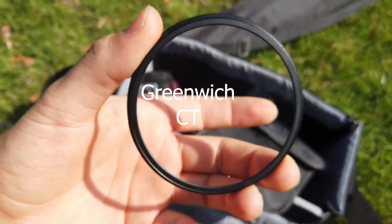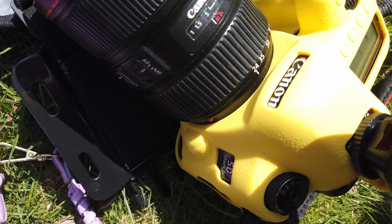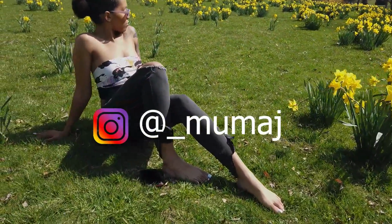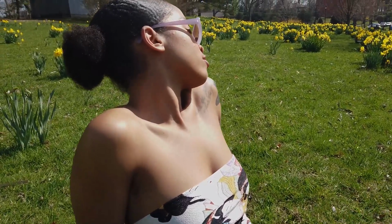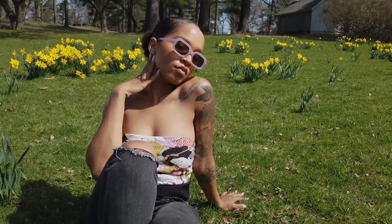FX filters come in handy, the Dream and Kaleidoscope. Sick. 24 to 105 f/4, second version. My 5D Mark IV. Shooting with Jazelle. Hit her up on Instagram and we met up. We are shooting in Bruce Park in Greenwich, Connecticut.